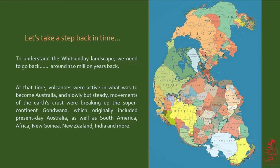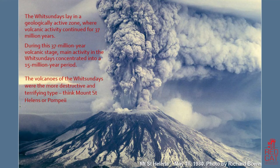Slowly but steadily, movements of the Earth's crust were breaking up the supercontinent of Gondwana, which originally included present-day Australia, New Zealand, New Guinea, South America, Africa, etc. So the Whitsundays lay in this geological volcanic zone. For 37 million years, as all these volcanoes were active around here, and in a 50 million year period, those volcanoes in the Whitsundays were continuously active. They were considered some of the most devastating and destructive, pretty much like Pompeii, and that's how some of our islands were formed.